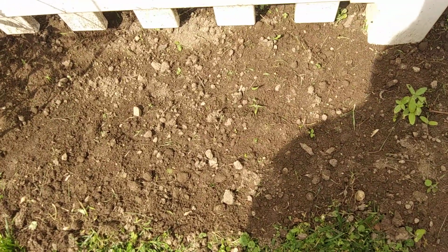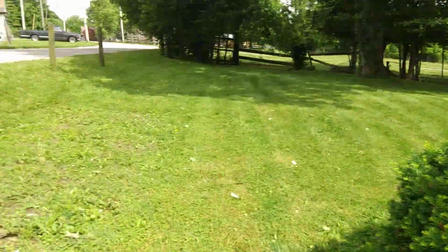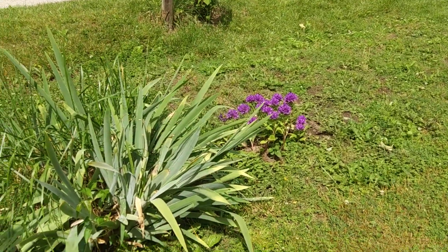And here's a few more zinnias that came up. They should be doing a lot better by now, but we had such a chilly May that they didn't do quite so well. Here's more of the yard and a few more bellflowers.